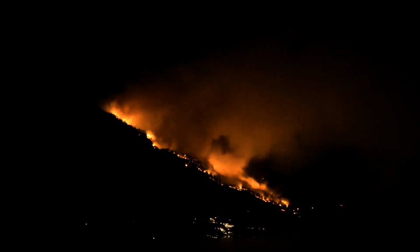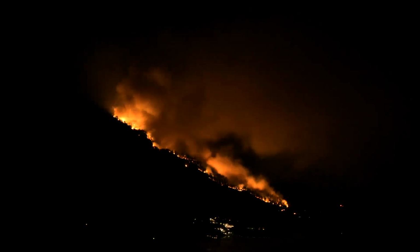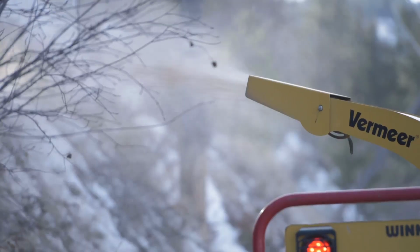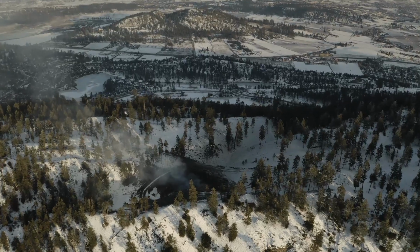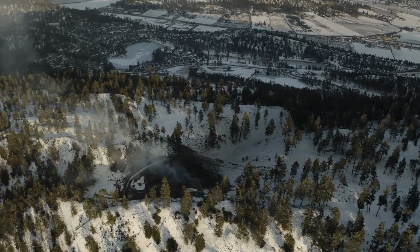If something started near the water or even mid-slope in a heavy wind, it would run up the slope in no time. The idea with the treatment along the ridge was to open the stand up, to thin out the trees, to remove the fuel from the forest floor, to allow airplanes with fire retardant, if there was a fire, to actually see the ground and be able to drop that retardant on the ground.